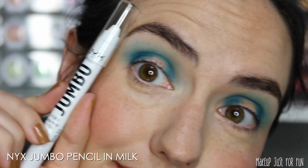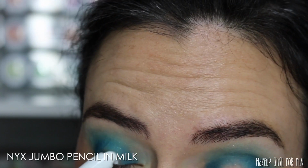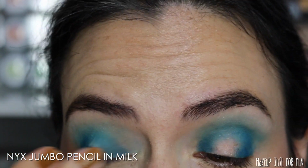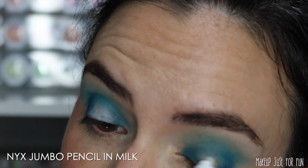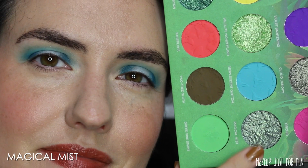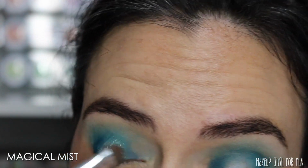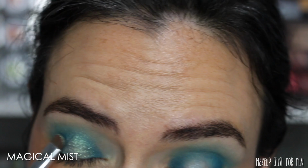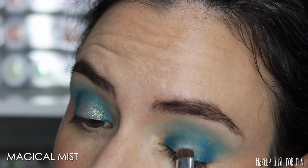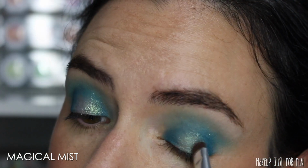palette is mostly matte. I have found that the shimmers perform best either with a little extra primer, like here I'm using the NYX Jumbo Pencil in Milk, or really packed on with a flat brush or using a dampened brush to get full, bright, bold shine. If you just want a little bit of a topper type of vibe, then you don't really need to go through any extra steps.